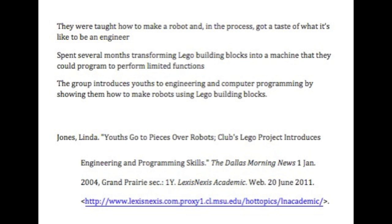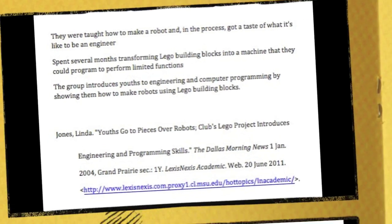Just like Jones mentioned in his article, people who take part in Lego competitions always spend several months transforming Lego building blocks into machines, which have suitable structures for specific actions. Besides, people can check their program immediately just by running robots with the corresponding codes. Like Jones said, the group introduces users to engineering and computer programming by showing them how to make robots using Lego building blocks.